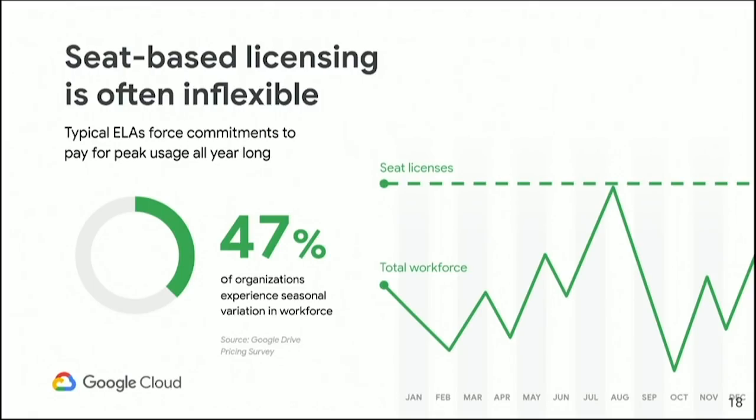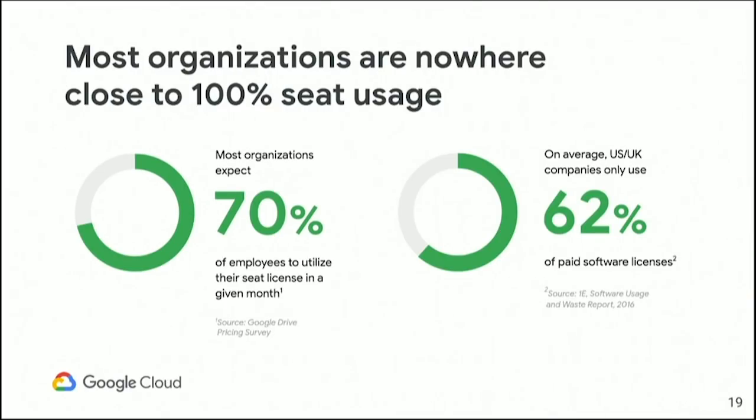You might have major seasonal variation in your workforce. Say that you're a finance firm and you have a tax practice. If you have a tax practice, this time of year, your workforce might double or triple in size. And the way seat-based licensing models work, you have to buy licenses for all those employees, and you likely negotiate an annual or a 3-year contract, and you're paying for those employees regardless whether they're there every quarter, every month of the year. And you can see that almost half of organizations have significant seasonal variation in their workforce. Seat-based licensing in no way accommodates this.